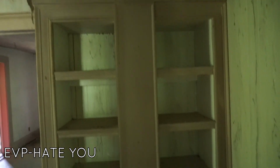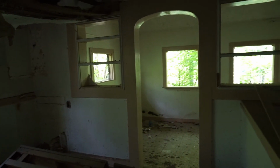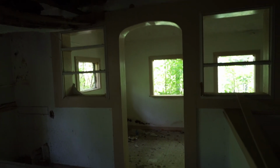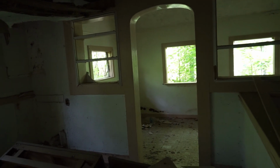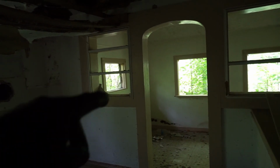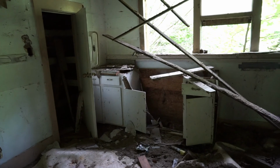Here's the kitchen right here. And before you get into the kitchen, you see all that shelving there. Let's see what's in here. You can see over there, look at that archway. It looks like you're going into a sunroom of some sort. She was saying there's a sink out there. But right here, this is probably a kitchen area. There's a ton of wasps in here. I don't like that. A lot of wood on the ground. Watch out for nails.